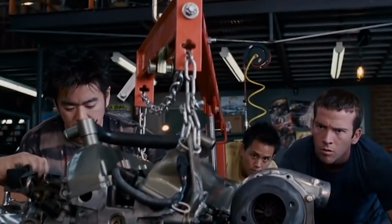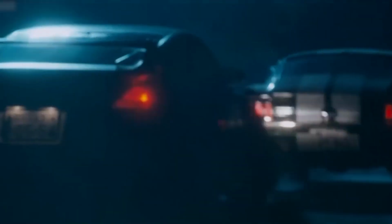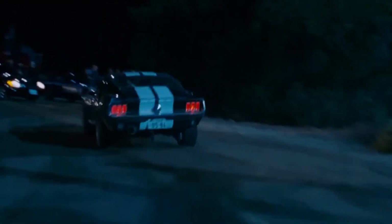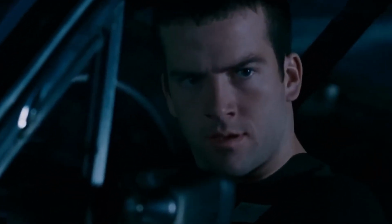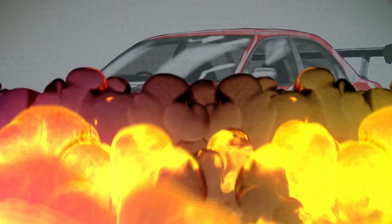An American classic with a heart transplant from one of the finest JDM machines creates a beast that churns out nearly 500 horses. This was proof of the originality that the Fast franchise offers to car guys all over the world. Mitsubishi Lancer Evo 9.